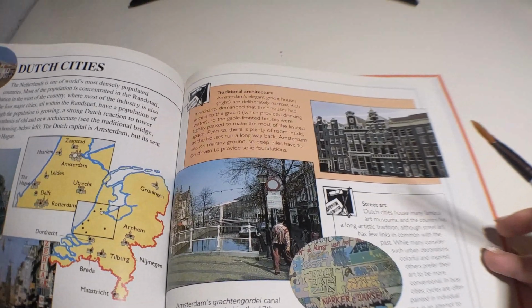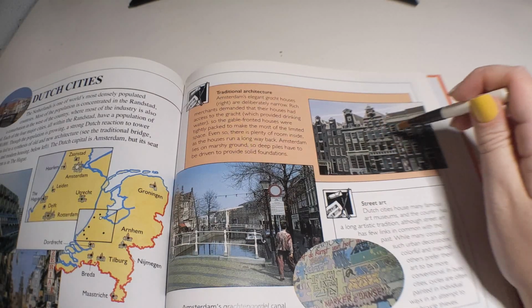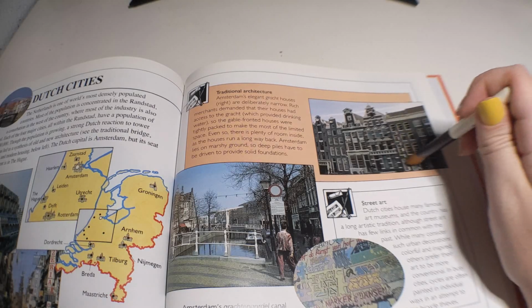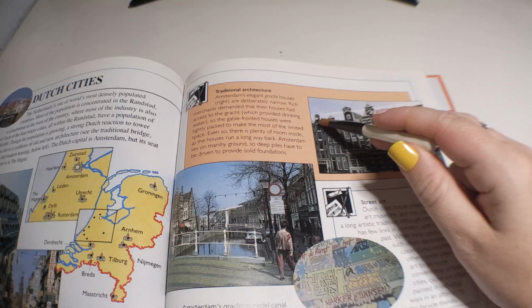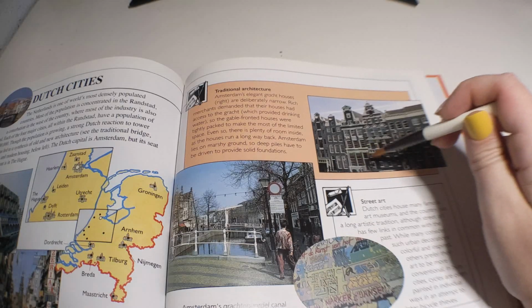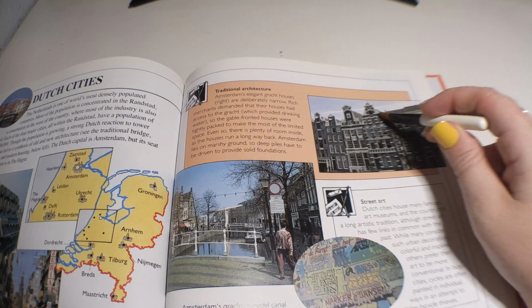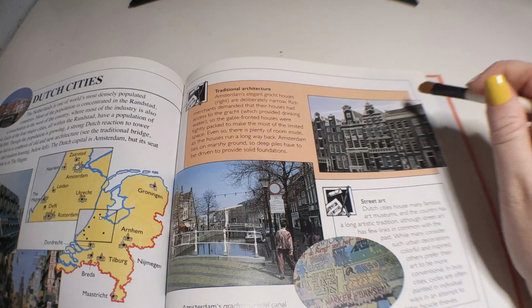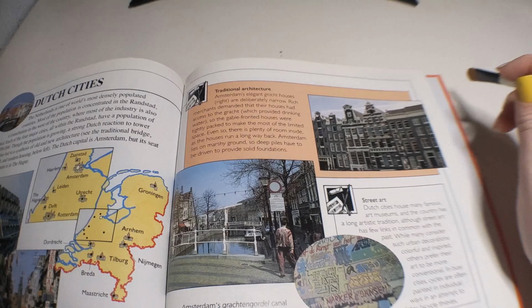Here it talks about the traditional architecture. So pretty. Amsterdam's elegant gracht houses are deliberately narrow. Rich merchants demanded that their houses had access to the gracht, which provided drinking water, so the gable-fronted houses were tightly packed to make the most of the limited space. Even so, there's plenty of room inside, as the houses run a long way back. Amsterdam lies on marshy ground, so deep piles have to be driven to provide solid foundations.